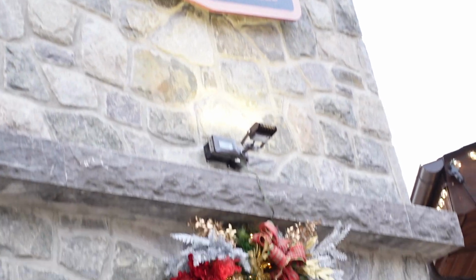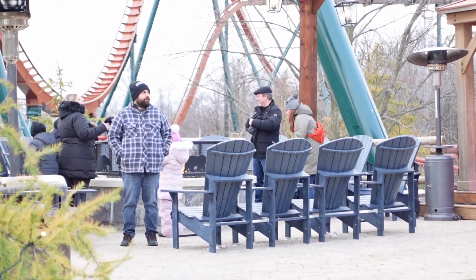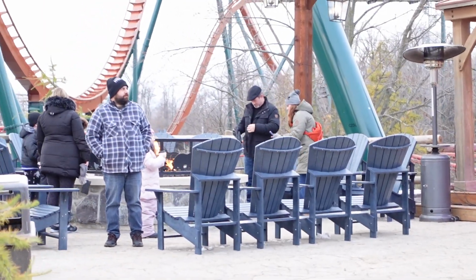Since Lazy Bear Lodge just opened at the end of this summer, I've actually seen there's been a fireplace and a really nice fire pit with a lot of chairs on the outside. They were never on, but now I guess I know the purpose of that was just solely for WinterFest. So those are super nice areas to warm up just outside of Lazy Bear Lodge right in the center of the park.